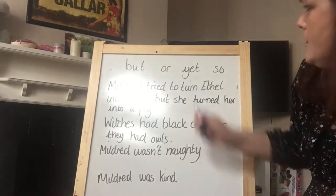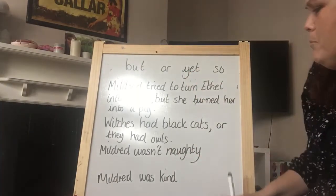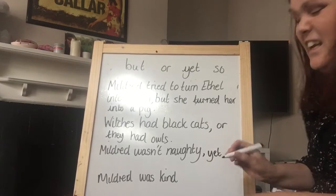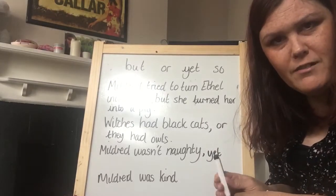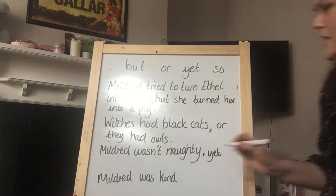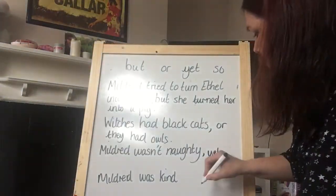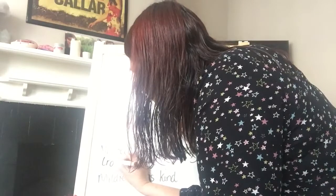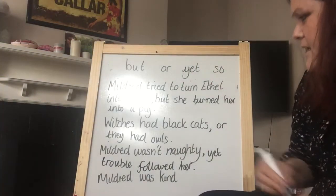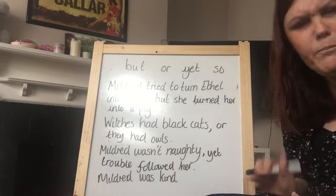Right, let's have a look at our next sentence. So we're going to use our conjunction yet this time. Mildred wasn't naughty, yet things always seemed to go wrong around her, didn't they? We could say yet trouble followed her everywhere. So Mildred wasn't naughty, comma, remember your comma before the yet, trouble followed her. Poor Mildred. Doesn't mean to do things wrong, does she? Full stop. Let's read again. Read our sentence. Check it makes sense. Mildred wasn't naughty, yet trouble followed her. That's great. Makes perfect sense.